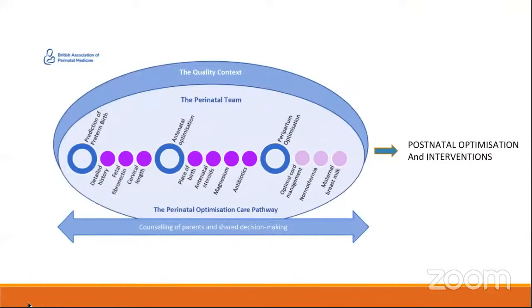So here, you can divide optimization into three groups effectively: antenatal optimization, peripartum optimization, and subsequently postnatal optimization, or interventions postnatally to reduce morbidity. If you take antenatal optimization, there are a few factors that need to be taken into account: place of birth, which is an important one, antenatal steroids, magnesium sulfate, and maternal antibiotics. And when you look at peripartum optimization: optimum cord management, normothermia, and early breast milk. Now, let's try and talk about each of those interventions.